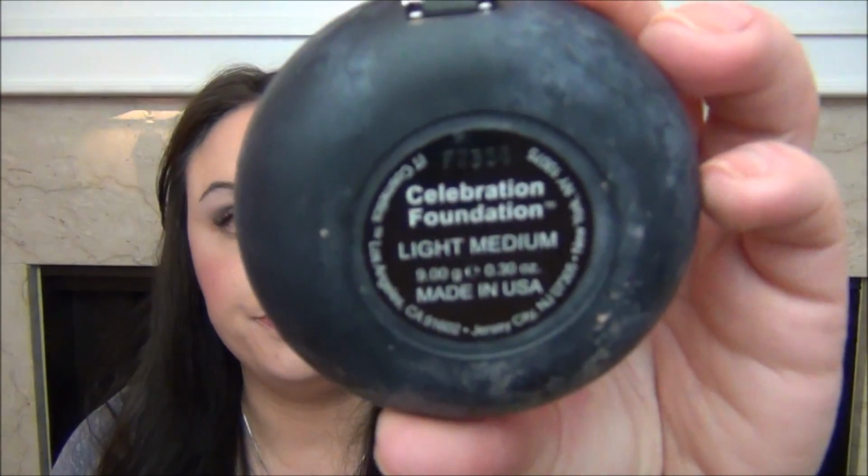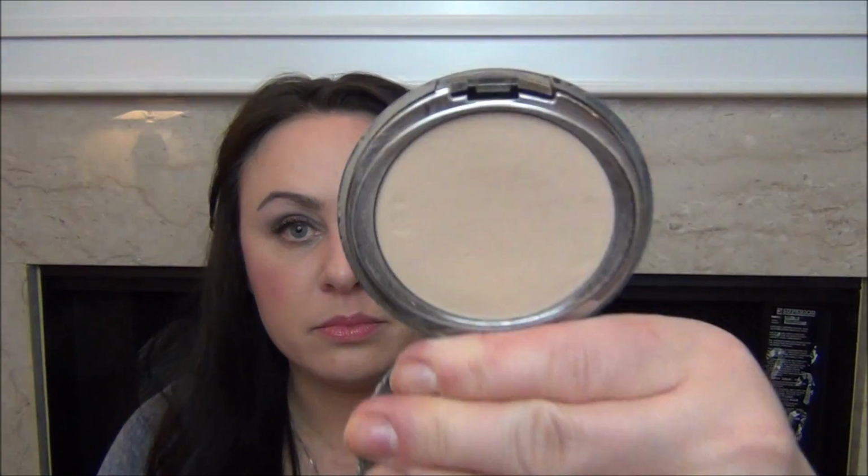Okay, first thing I'm gonna talk to you about is the Celebration Foundation. Look, it's dirty. It means I used it. This is a powder foundation, okay? And they gave me light medium, which I probably could use. If they have a lighter one, that probably would be a little bit better for me, but I made it work.